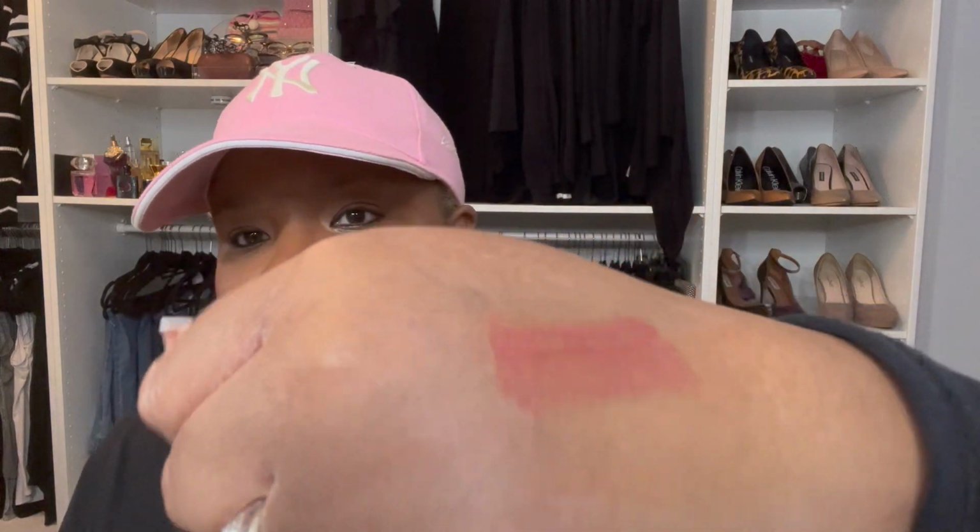Okay, so I got this. This is a Sephora Lip Gloss, and I thought this was a really pretty color. It kind of has like a, not glittery, but this is the color. And I think this is nice. This is a really pretty color.